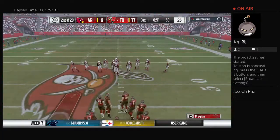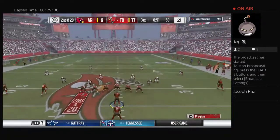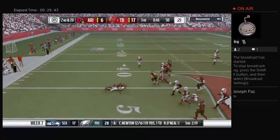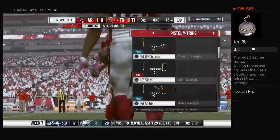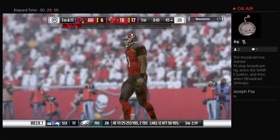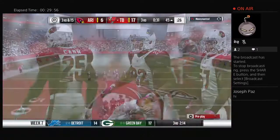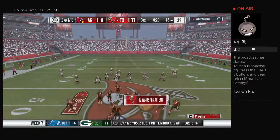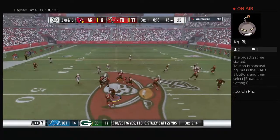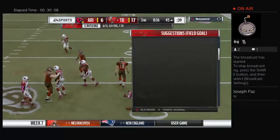So the incomplete pass brings up second down. Another pistol look here. Back to throw here. Firing quickly here, and that's complete. And he'll be brought down at the 45-yard line. That catch good for 5. It's third down. Let's see, the defense might bring some added pressure as the offense is dealing with a 3rd and long. Now back to throw. And he couldn't hang on to it through the contact.